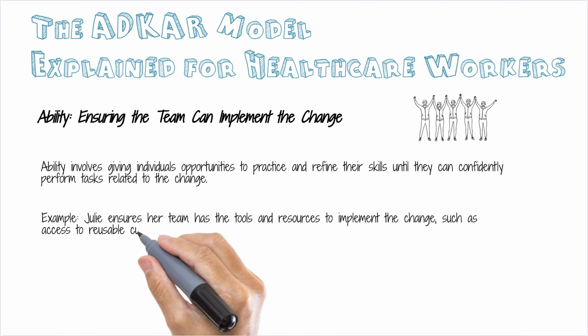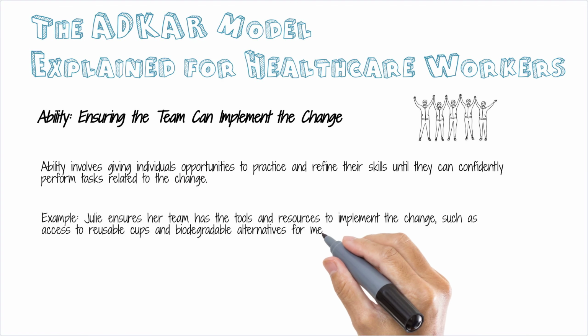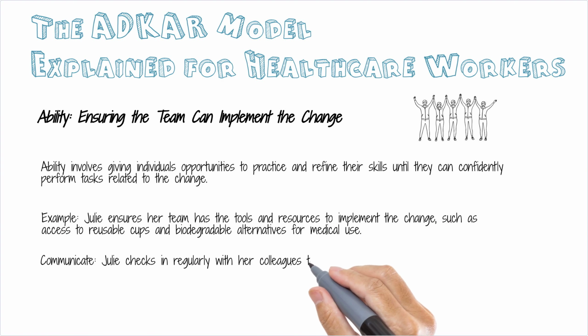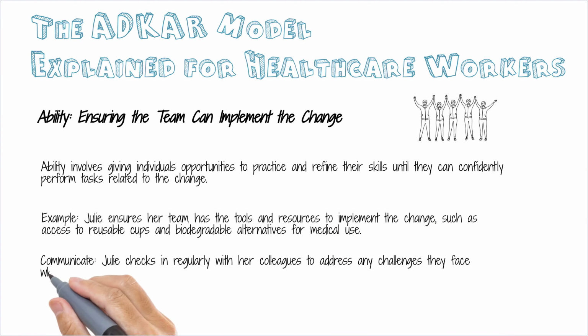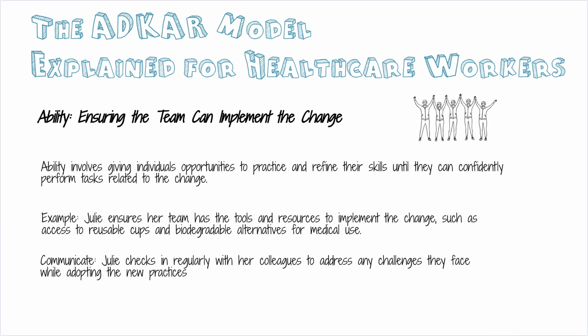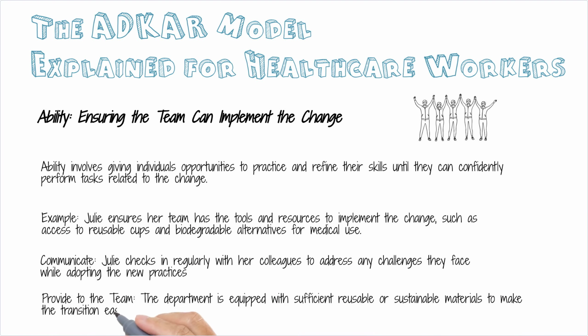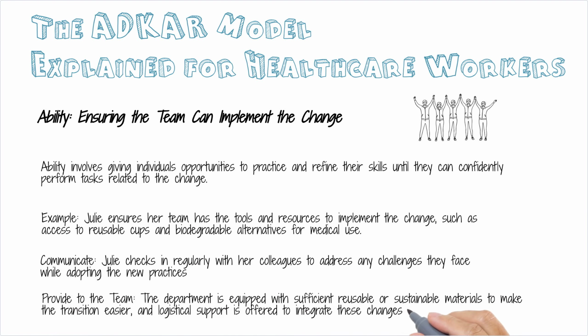Julie also checks in regularly with her colleagues to address any challenges they face while adopting the new practices. The department is equipped with sufficient reusable or sustainable materials to make the transition easier, and logistical support is offered to integrate these changes into daily routines.